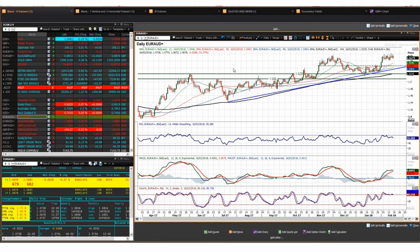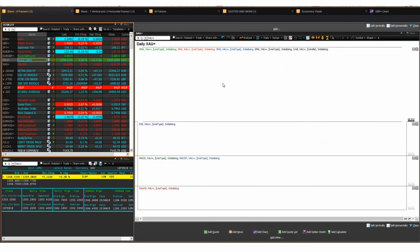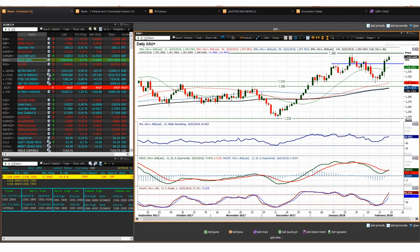So where are we? Buy gold. Well, yeah, I think buying gold is again a play on that weaker dollar on a longer term basis. Where would you buy it? Well, you've got the support around 1348, 1344, these couple of old highs here. Actually, that's 51. So we've got some support between 1344, 1350 area.